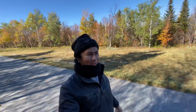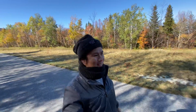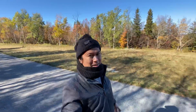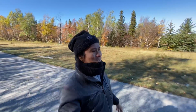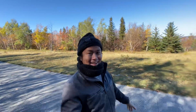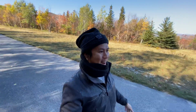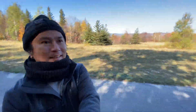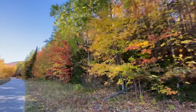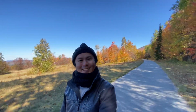Kind of like the weather right now. It's cold, but it's not too cold. Maybe because I have 4 layers on my body right now. And this is really beautiful, guys. And I'm entering White Mountains, and I can see the foliage. Isn't that lovely?